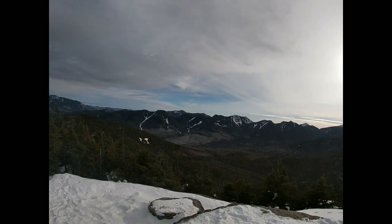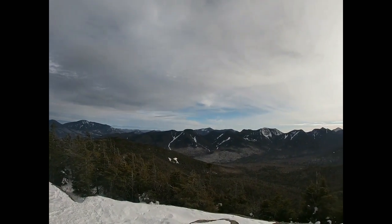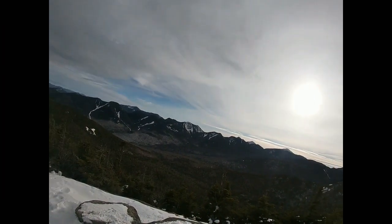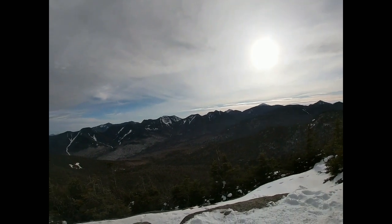Wow. This is the reward you get. These awesome views that you can't get anywhere else. You're not going to get this in a picture. No. And it doesn't do justice even through the GoPro. No.